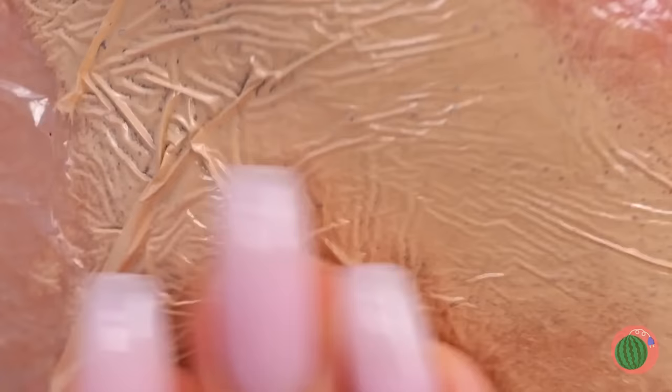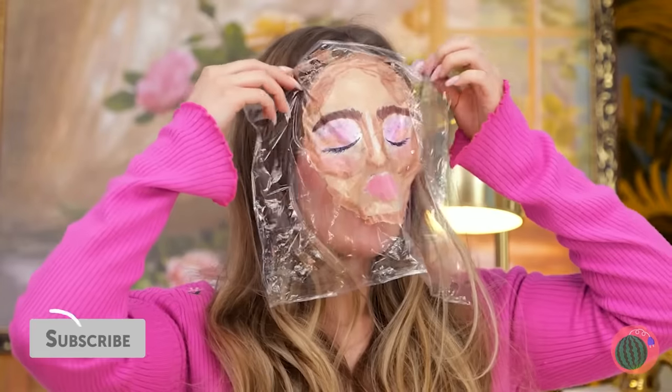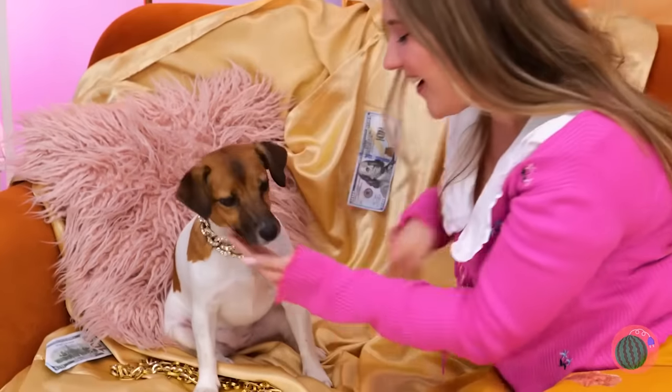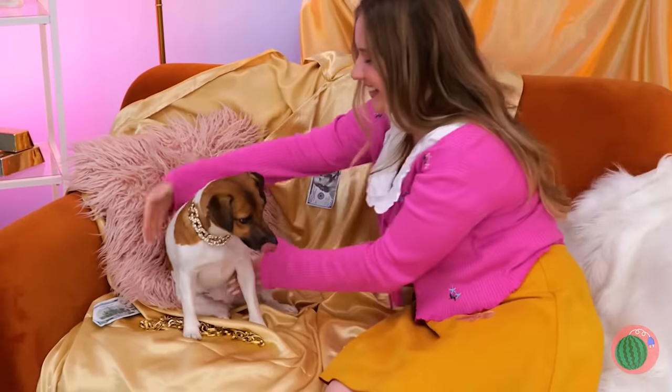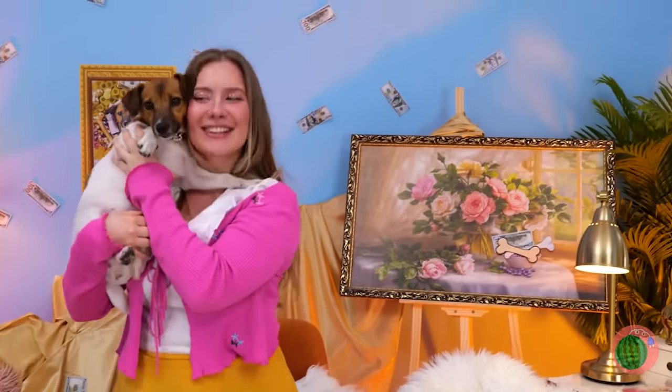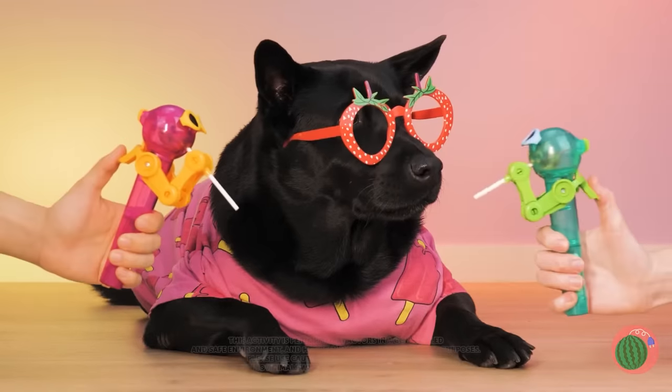Why don't you try it on for size? Make sure to stick it on. Let's see how it looks. Wow! This pup's got your back. And I think someone's getting a walk.